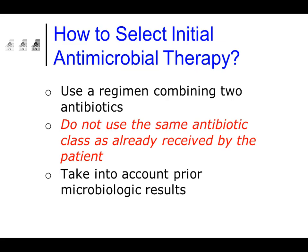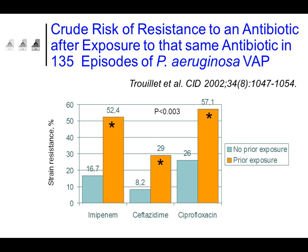Second rule. In order to choose the appropriate beta-lactamine, you should never reuse the one that might have been prescribed in the 2 weeks prior to the event in the same patient. I'm mentioning here some work by Trouillet et al., but there are other works as well. 135 episodes of P. aeruginosa VAPs, and Jean-Louis looked at the proportion of strains that would resist to imipenem, ceftazidime, and ciprofloxacin on the basis of whether such elements had been prescribed to the patient in the past.